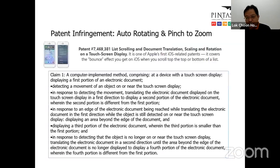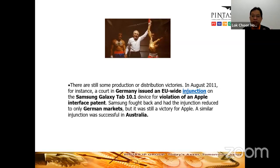So what happened, right? This case was fought all over the world in 50 countries, and Apple managed to win some victories here and there. And in Europe, Apple managed to get a European-wide injunction against the Samsung Galaxy Tab, right? Because of all these patents, and also in Australia, an injunction was granted for Apple against Samsung.